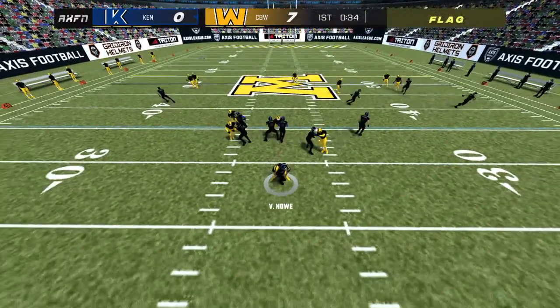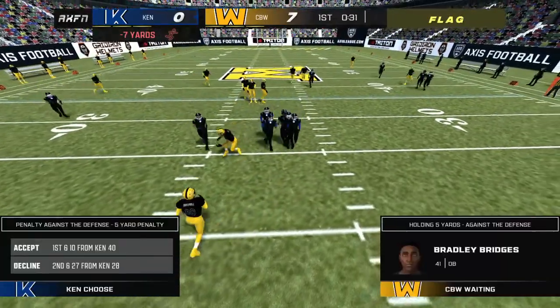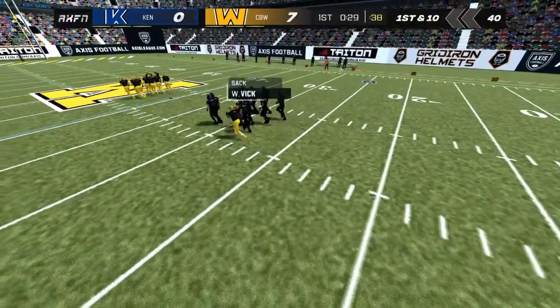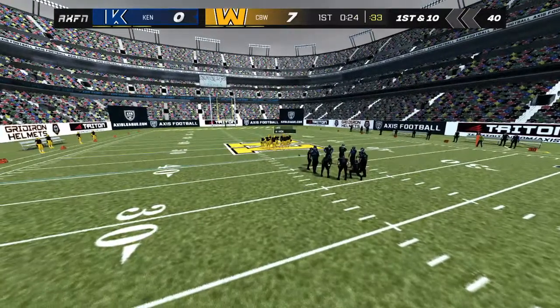Number 6 drops back. A penalty marker on the play. Well, we'll see if that holds up after the penalty. The away team takes the penalty. The defender was holding the receiver before the ball was thrown there.